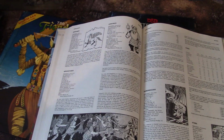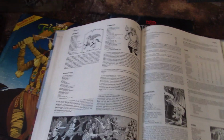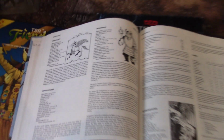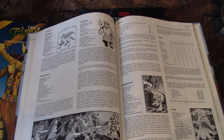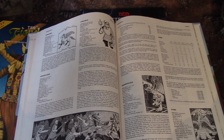And Hippogriffs. Now, hippogriffs are mythological creatures, but I mean, come on. How often would you actually put these in adventures? Well, quite a bit, actually, because they're steeds. And that's something that played a prominent role in early Dungeons and Dragons. In fact, I can't really show you. The back cover of Hall of the Fire Giant King used to have them.